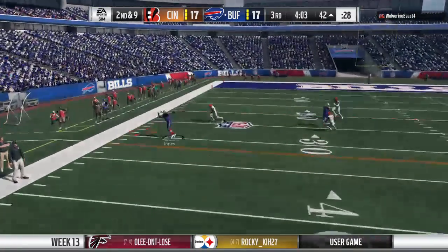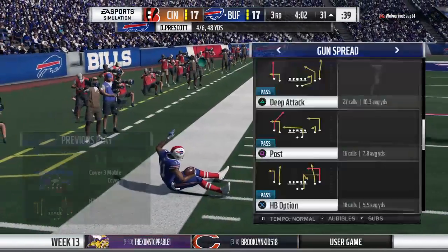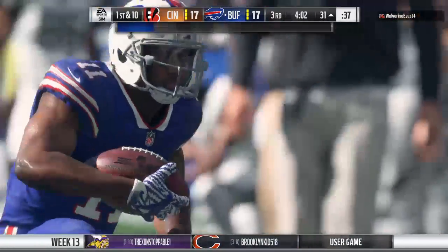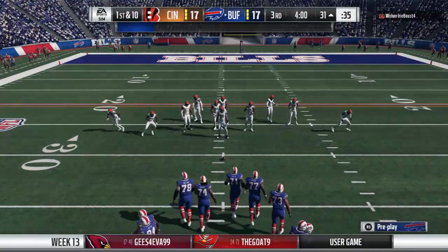Prescott now on second down. Toward the sideline, and look at that catch. Dragging the toes, and that's going to be a first down. Well done. The Bills passing game, getting them down the field. They've got another first down.